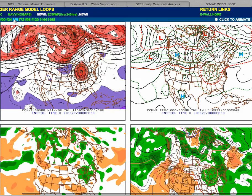Now heading out by tomorrow evening, this is Wednesday evening, our upper level low again is slowly inching to the east, very slowly, but notice here's our trough starting to entrain this upper level low.